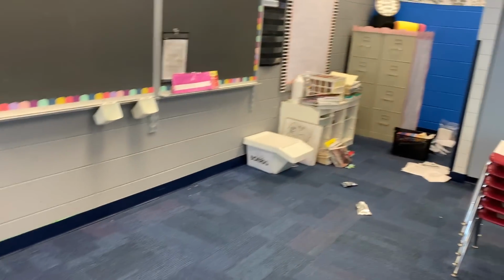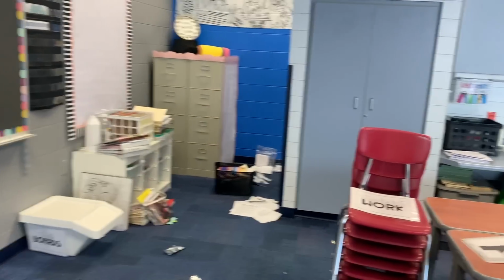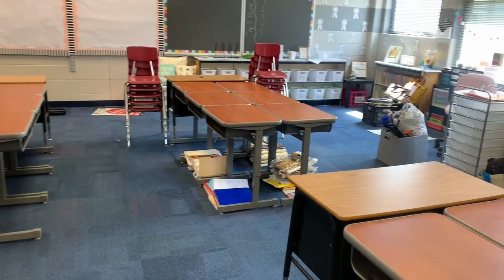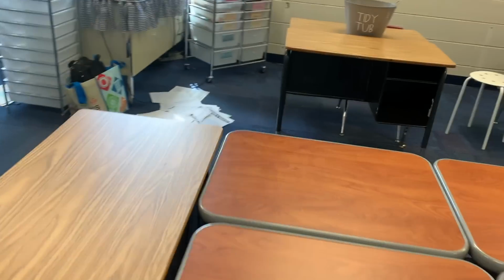After 6 long, excruciating hours, I finally have all my papers put back together in a file folder in the filing cabinet. I'm going to turn around and show you what the classroom looks like. And now it looks somewhat clean. Okay, it's all put away. It just doesn't feel overwhelming like it did this morning when I first came in. I saw that. I'm not worried about it.